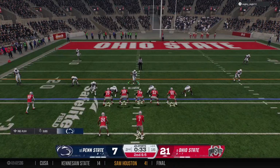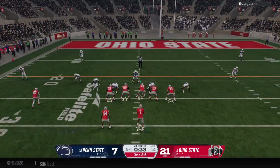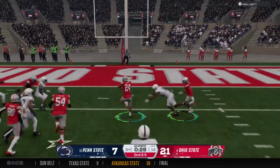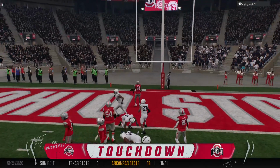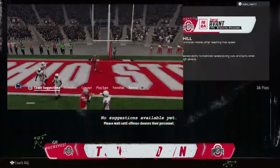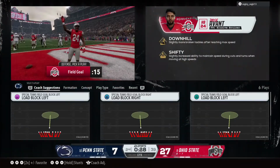And don't worry, they're going to go back to that same play because they know this guy with the ball in his hands is dangerous. He makes one guy miss. Got some room headed to the goal line. And he'll race it to the house. Touchdown, Ohio State.